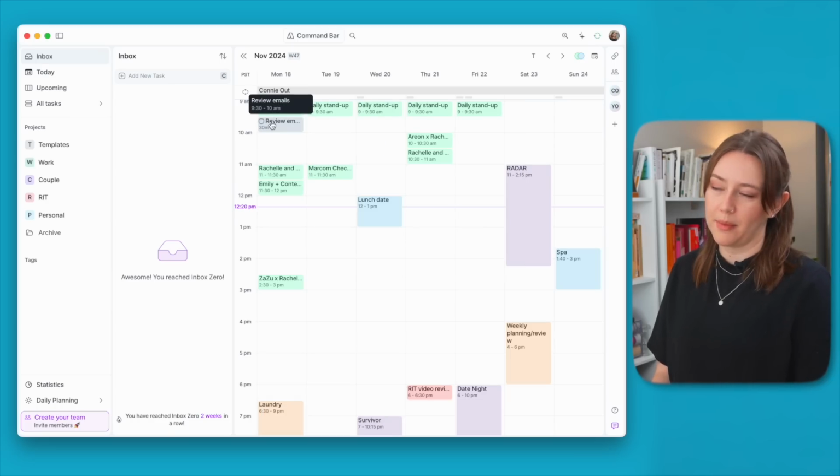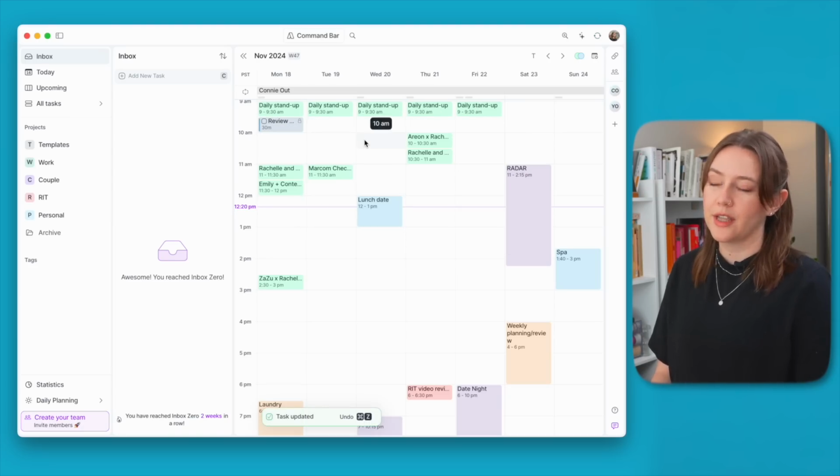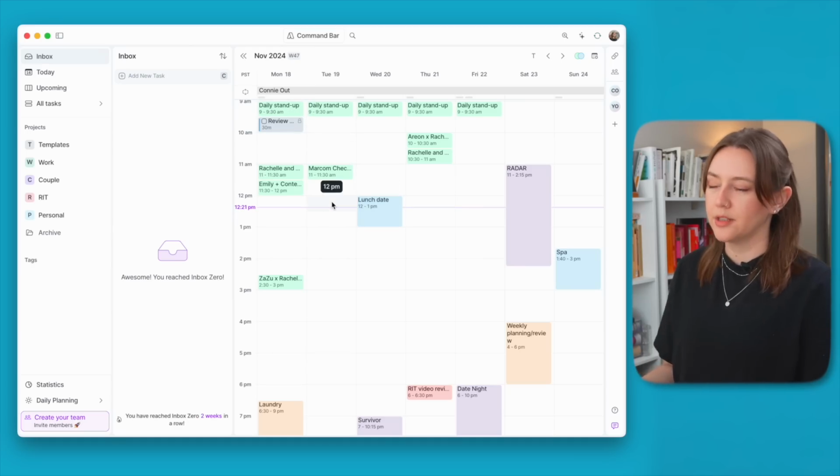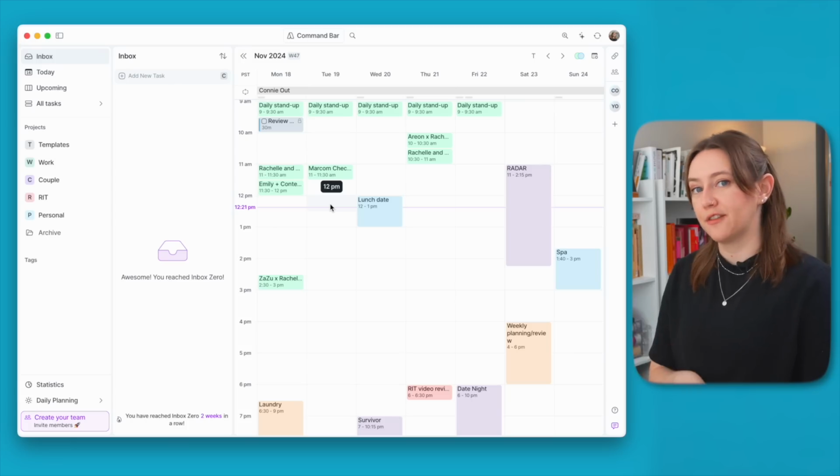But I can also do things like lock this to my calendar so that when I go to my Google Calendar, this will appear right there in Google. You can see this blue line indicates that it's part of my blue calendar, which is my Google Calendar. So I can easily see my tasks across apps if I end up using a different app than Akiflow.